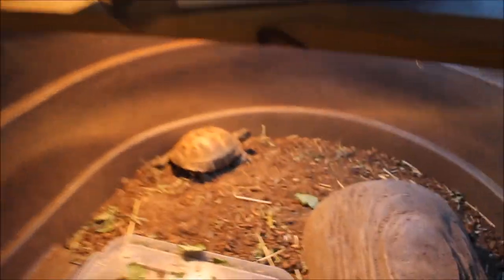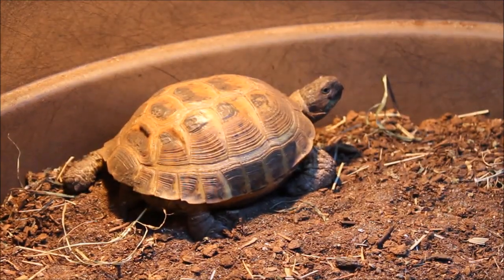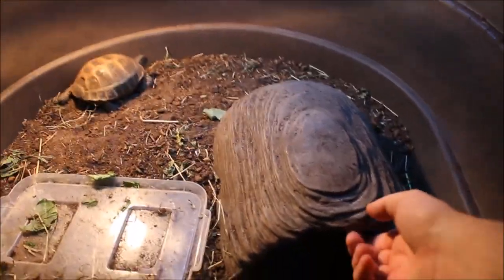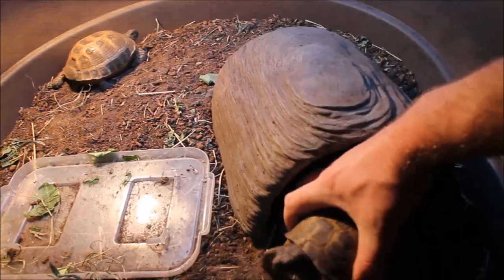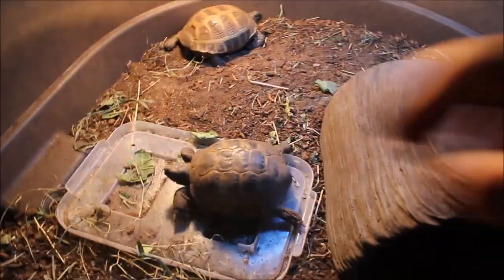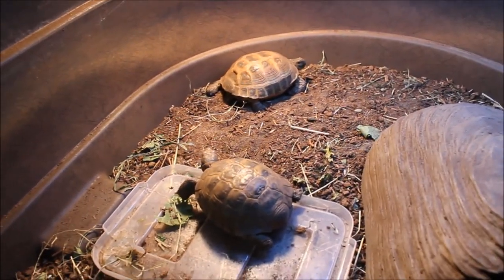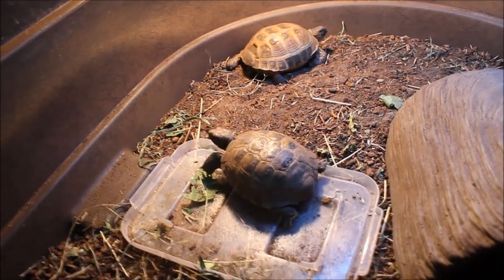Beside the fire-bellies, we have the Russian torts. There's Raquel, the female, who has just ballooned in size. She's gotten huge compared to her tank mate here. That's Russell. I've had him for a couple years now. And yeah, the plan is to try to breed these guys.